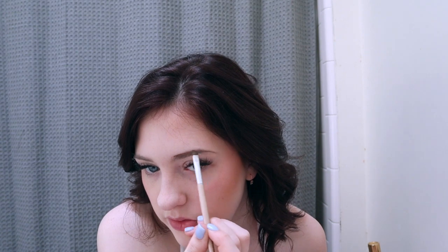Okay, next I go to my brows. I have a pretty good brow shape naturally, so I don't do a ton to them. I just kind of fill it in, so I just follow the shape of my eyebrows already.